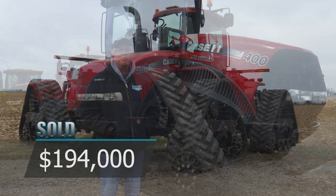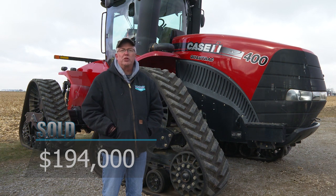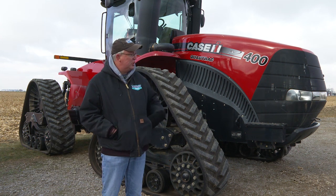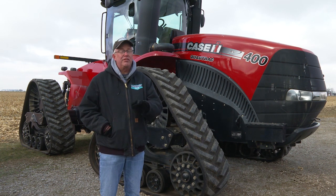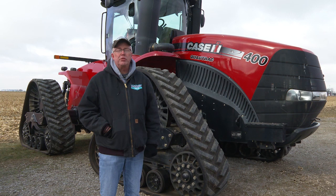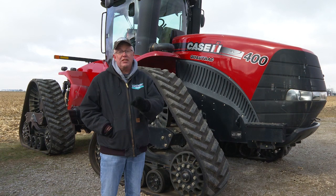Boy, some pretty competitive bidding there, folks, on our feature item, the 2013 Case IH 400 Road Track, 1,054 hours on it. Just a beautiful rig. Sells for $194,000. I tell you, that's not far off retail. Our friends at Titan Machinery in North Dakota, I saw this morning, had one listed for sale, a 13 model, 1,274 hours, asking $2,033.